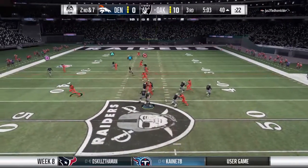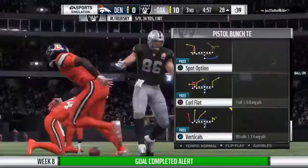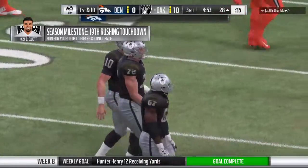Now Trubisky to throw on 2nd. Hunter Henry brings it in. And he's going to get this inside the 30. Give him 12 yards that time and an Oakland 1st down. And there's a completion to the tight end.